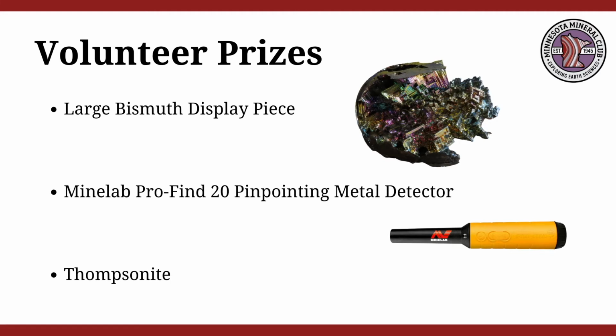We have 3 great volunteer prizes. We have a large 3 to 4 pound bismuth display piece. We have a brand new MindLab Pro Find 20 pinpointing metal detector. And we have some amazing Thompsonite display pieces. You can increase your chances of winning by signing up for more than one shift. The drawing will be held during our first in-person meeting on October 16th, and you do not need to be present to win.